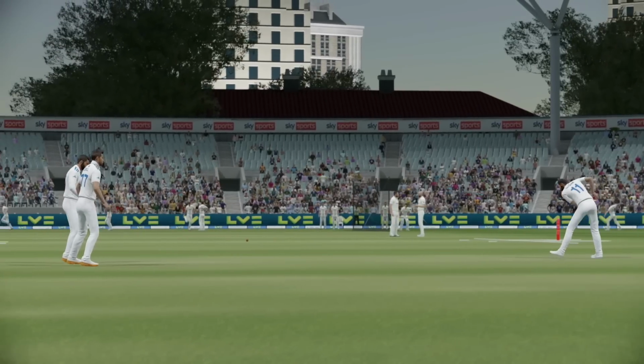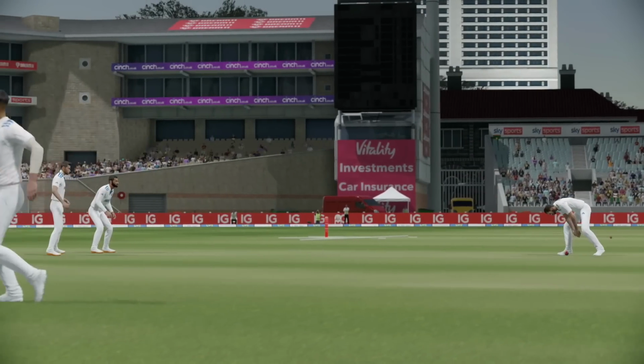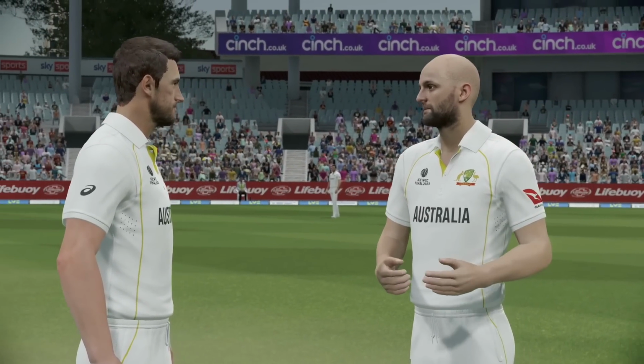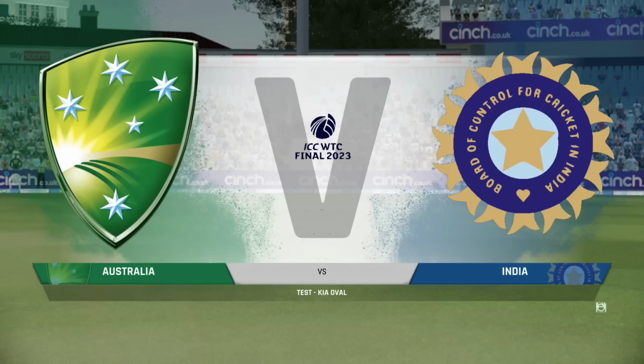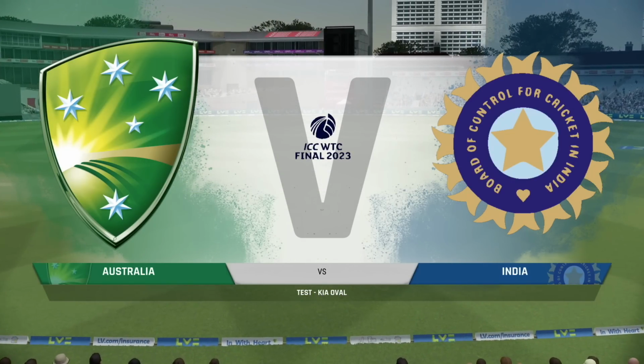And welcome to the World Test Championship final video featuring Virat Kohli. Of course, I'm going to be controlling Virat Kohli here and trying to see if we can win the first World Test Championship for India. But anyway, before we get started, let's take a look at the lineups.